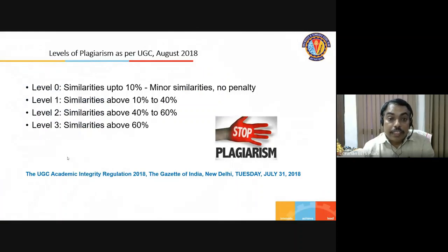So as I said, plagiarism is a very, very big crime. So as an academician, please avoid it, because it entails a lot of punishments. Law does not accept it if you are copying from somebody and submitting it as yours.